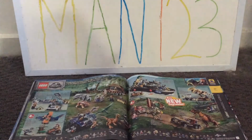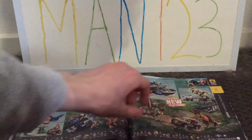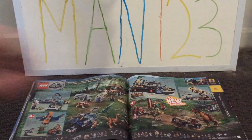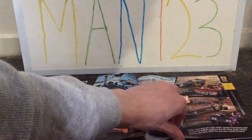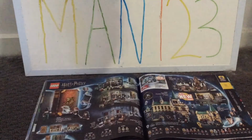Then we just have some of the Jurassic Park sets. Not a huge fan of them, but I must say this one is definitely really interesting with a skeleton version of a dinosaur, but I just don't think the head really works, because it does look a little strange compared to a fully brick built one. And then we have some Lego Speed Champions sets. Not a huge fan of them, but if you are, just wow, it's only 2 pages. I didn't actually expect that.